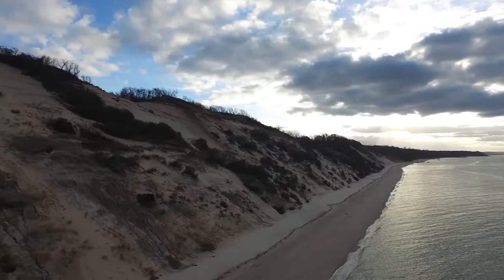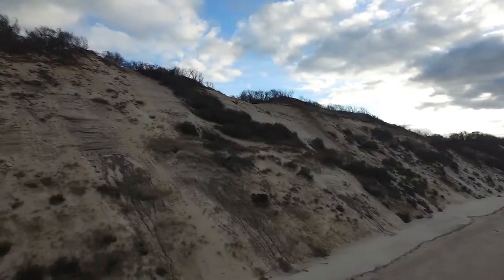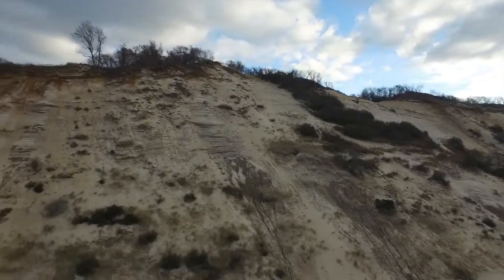Well, usually you can look down the coast here, and it's where you see an exposed face of the bluff. You don't have any vegetation on it.